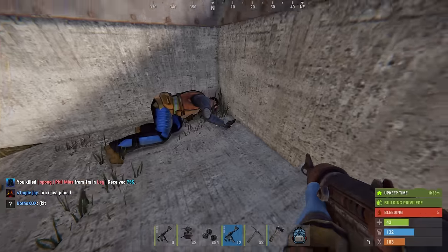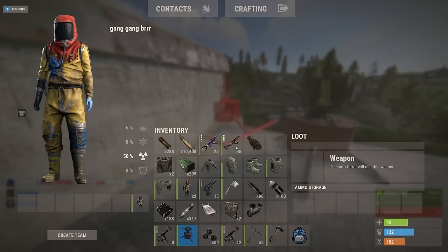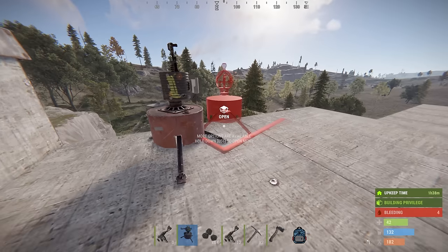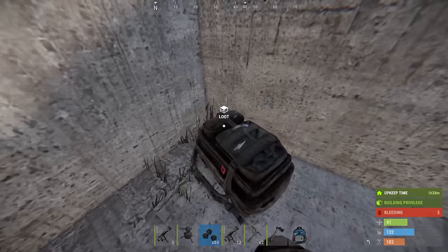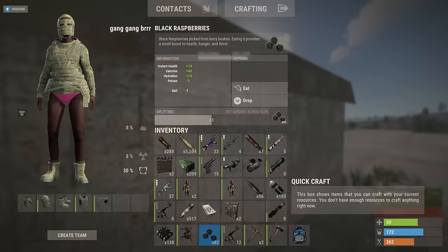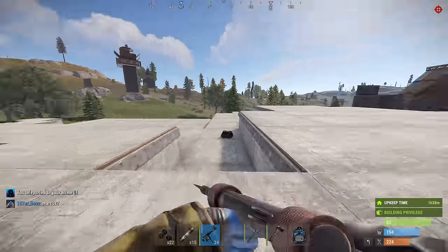Auto turret. Turn on. Oh! I think that's the strat. Get the auto turrets down. Oh shit. Oh, no. Come on!